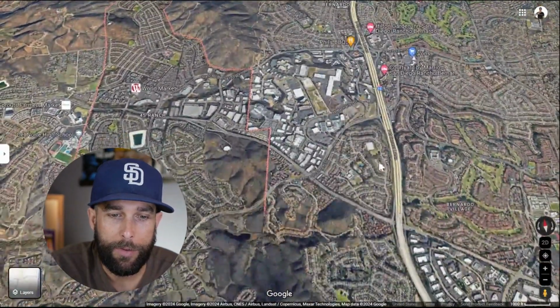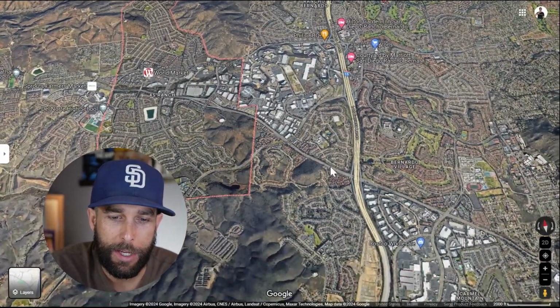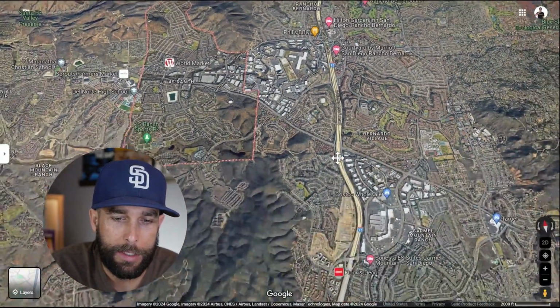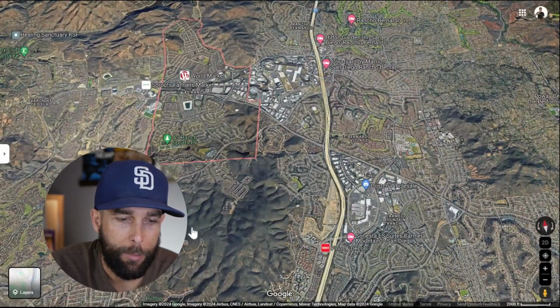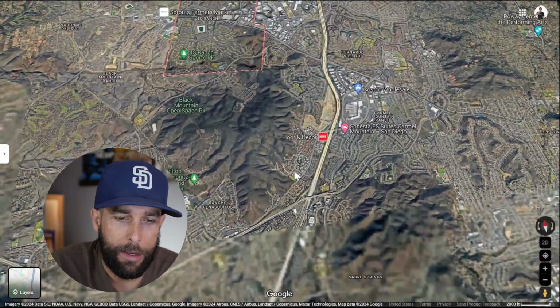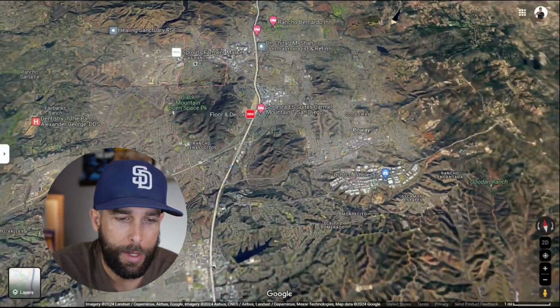But if not, the 15 freeway, it's going to take from back here about 8 to 10-ish minutes to get to that north and south. So a little down to the south, you do have a Costco. Here's all the Black Mountain open space. And then you will have a few more options as you go south to kind of cut over a few different freeways.